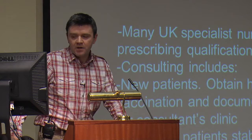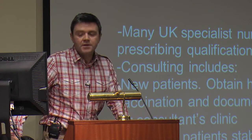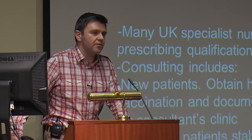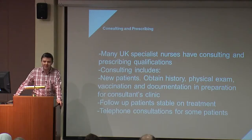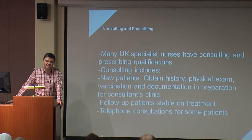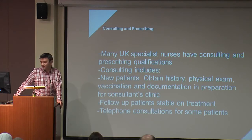I also see follow-up patients who are stable on immunoglobulin treatment. For those patients who are suitable and stable on treatment, perhaps they will see the consultant two or three times a year, and then they will see me once a year. There are also telephone consultations for some patients. Some of them are very difficult to get in touch with and often DNA their appointments, so sometimes we need to do quick telephone consultations for follow-up.